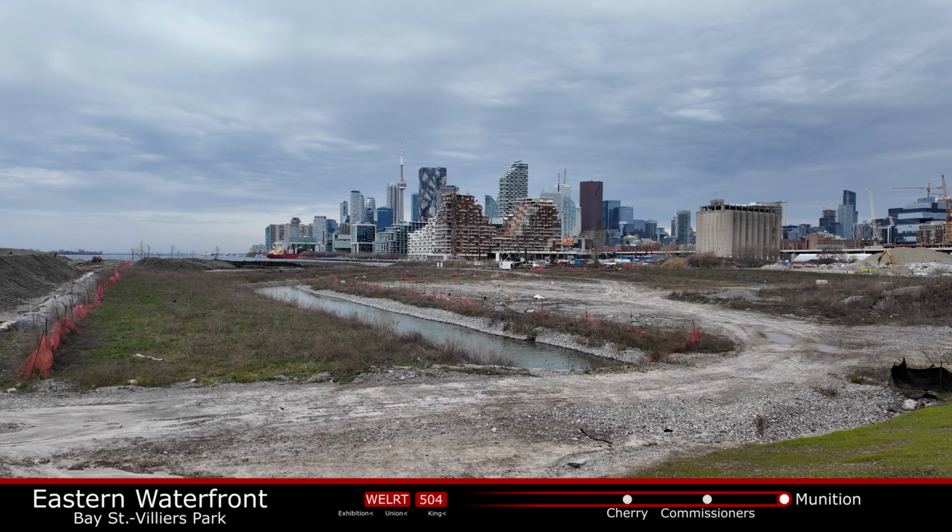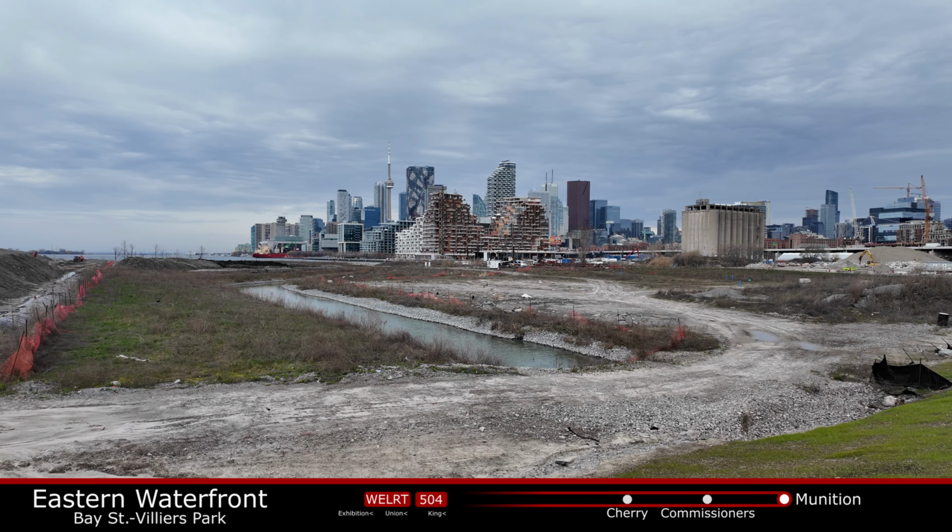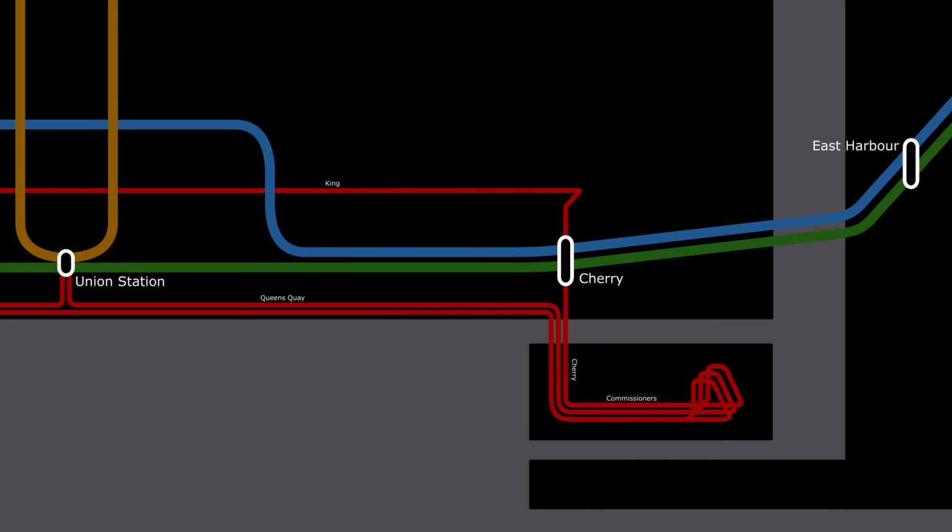Finally, branching off from Villiers Island, there are future proposals to extend the waterfront streetcar network farther south to Cherry Beach and east to a major development and transit hub at East Harbor and the beaches, with the latter being prioritized.